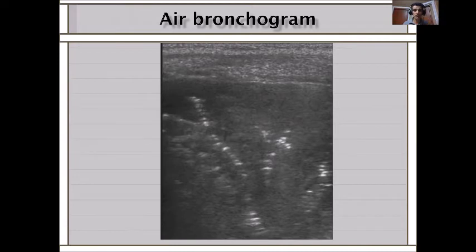Do you guys remember any disease that causes more air in the bronchi? Any disease that you have more air in the lung, in the airways? Air is trapped in the airway? Asthma, what else? Bronchiolitis, correct? Pneumonia sometimes causing. So when you see an air bronchogram, you have one of these. Is that clear? Yes. This is called air bronchogram. So remember, we talked about A lines, B lines, and then we talked about pneumothorax, and now we're talking about air bronchogram, because later we will mix them all.